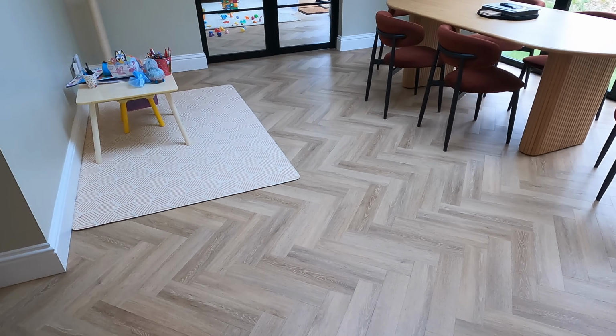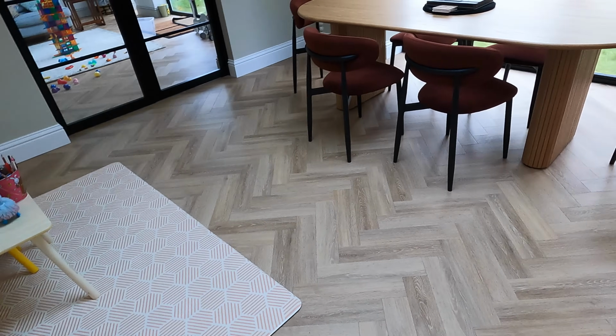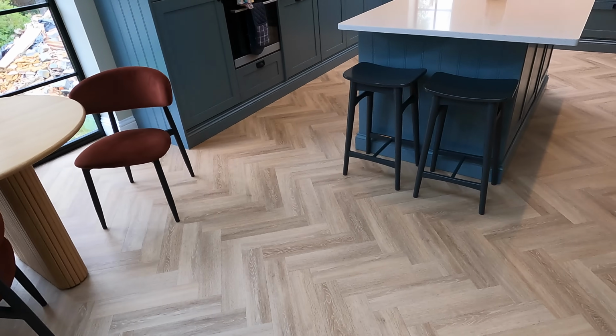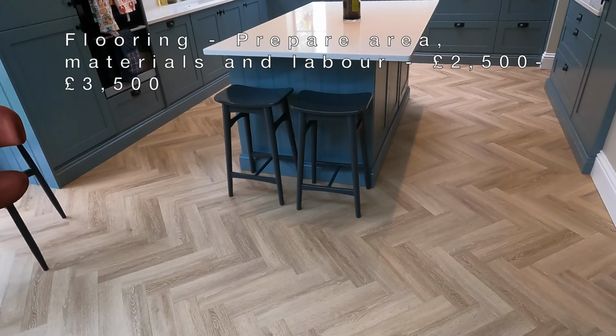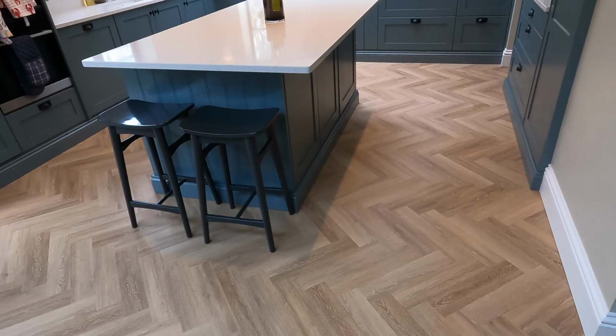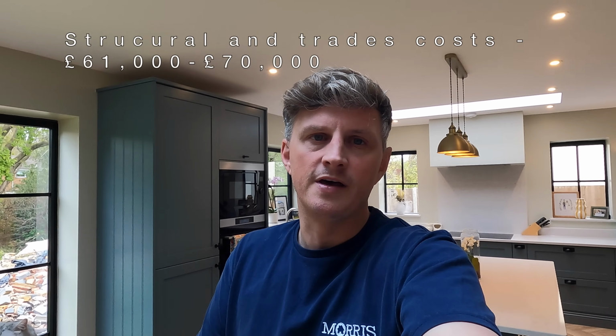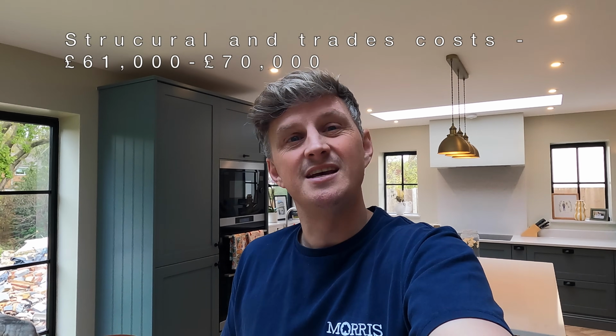So this is Antico, and the floor installation and floor costs in an area such as this would be £2,500 to £4,000, depending on what you choose. But for us, it was around the £3,000 mark just to cover this area here. Right, now hopefully I haven't overwhelmed you, but just to give you a little bit of a tally up so far, what I'm saying is to build an extension like this you can see behind me, and all the labour costs included will be around the low figure of 61,000 and the higher figure of around 70,000.